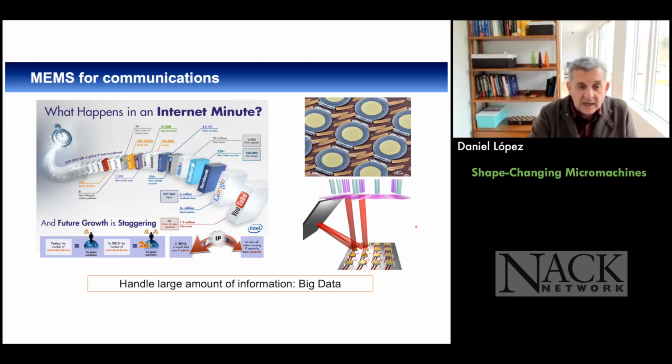But this technology is just one example of the things that people have been doing with MEMS. This was perhaps the biggest application of MEMS when they started to become popular, and they can handle the humongous amount of data that you use in an internet minute today, as this cartoon shows. As you can see, these are mirrors of hundreds of microns in size. You see the dimension, like 500 microns. This is 0.5 millimeter. And they are far apart. You see there is a lot of space in between the mirrors, for different reasons, that is not utilized.